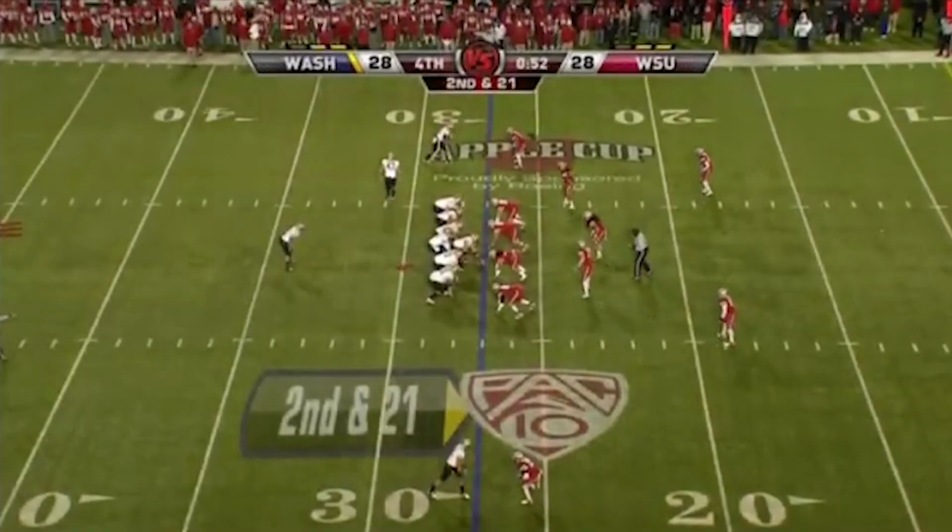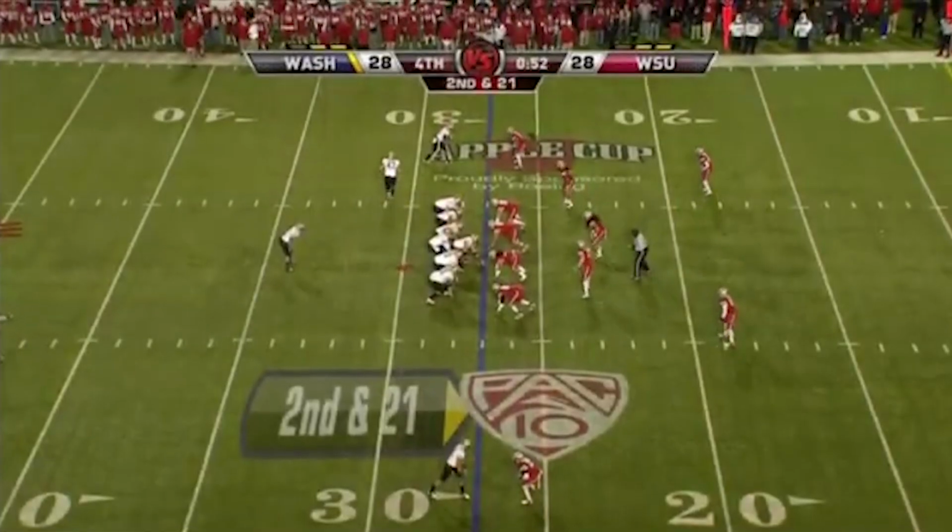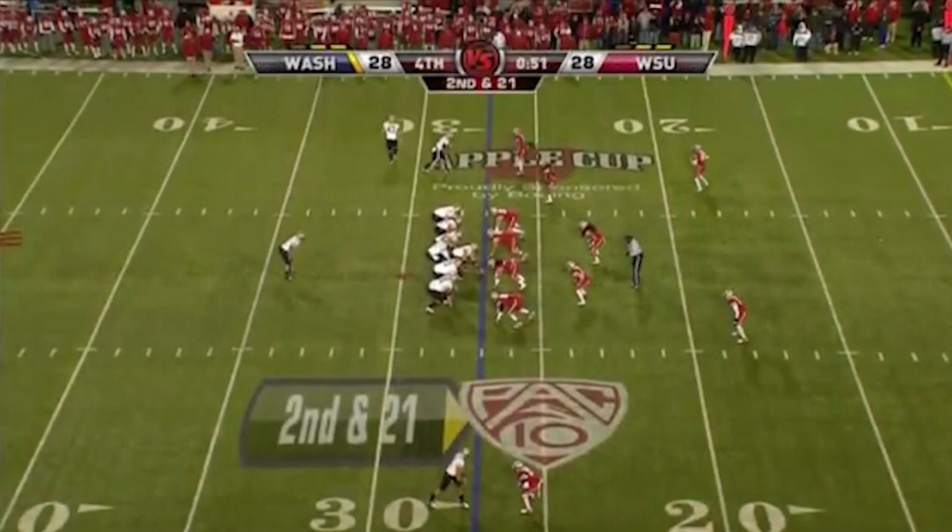Typical rivalry game. You know it was going to be a battle no matter how many points we were up earlier in the game. It was always going to come down to the fourth quarter. Right here was one of my favorite plays that we ran.